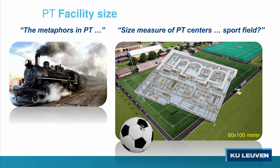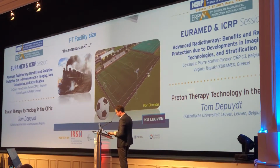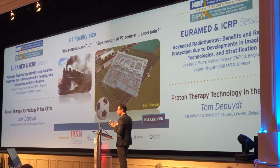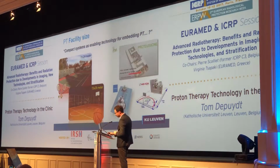And actually, a lot of metaphors are used in proton therapy. Trains are very popular, but another one is also used, that is sport fields. Typically you can compare the size of these large-scale proton therapy facilities with a football pitch. Now today we are moving to different sports, so we have tennis, we have basketball, and indeed the solutions that are commercially available today are much smaller. So we have these compact systems from IBA, Varian, and also an interpretation of that, for example, Mevion.